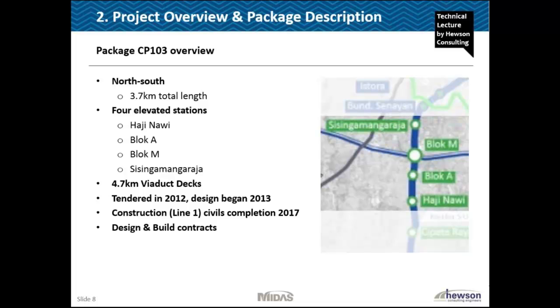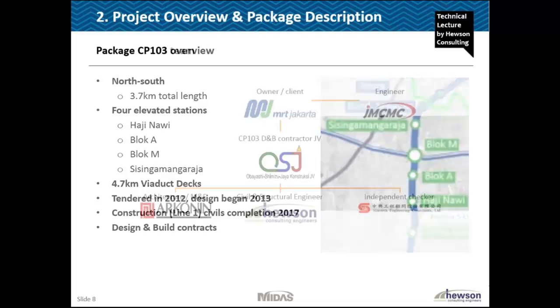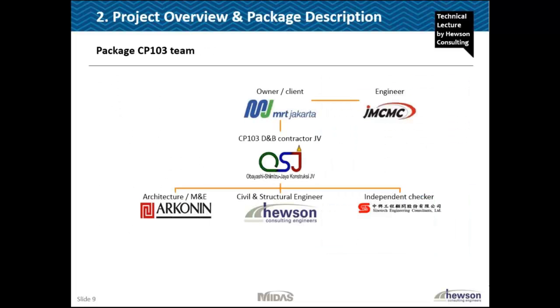So as I said, 4.7 kilometres of viaduct decks. The tender was undertaken in 2012, and we began design at the end of 2013. And the intention is to complete the civils for this package in 2017. The whole of phase one has been let with design and build contracts. So for CP103, this is the arrangement.